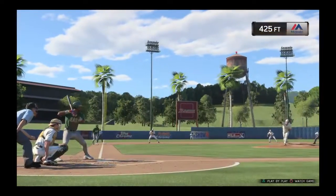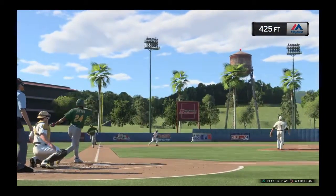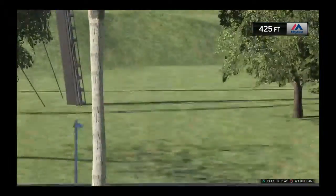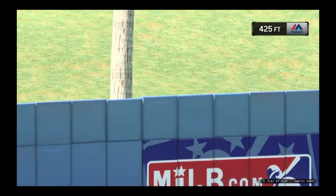Well, it's pretty safe to say that this game will be skyrocketing his draft stock. 2 home runs now, and let me tell you, neither one of them were cheapies. This is a big ballpark, so his power definitely will not be a question mark when the scouts are evaluating.